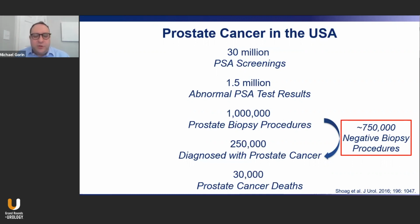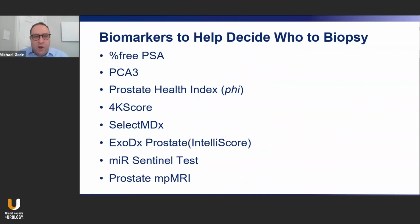There are risks associated with prostate biopsy, including infectious complications, resulting pain, missing work, etc. And so it's necessary to avoid biopsies in patients who do not really need one. So how could we do a better job in selecting men who need a prostate biopsy? Well, we have biomarkers now which are available which augment the specificity of PSA.